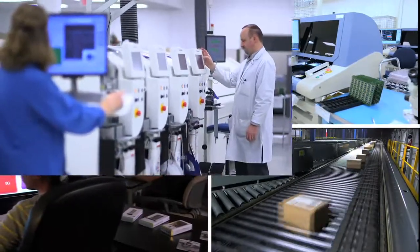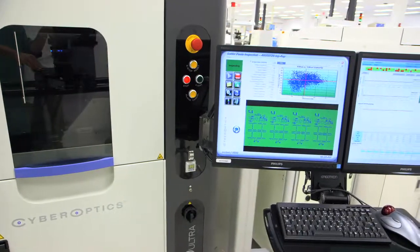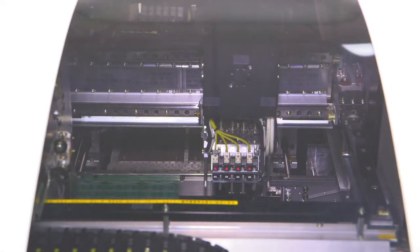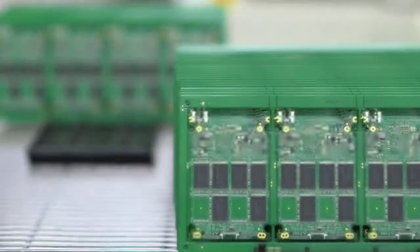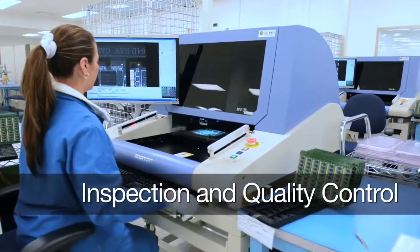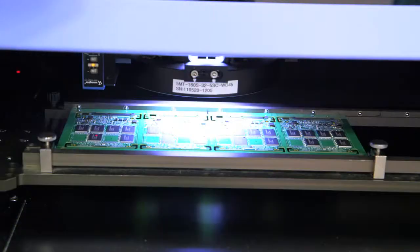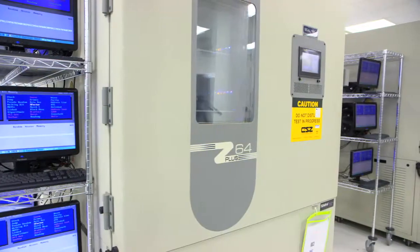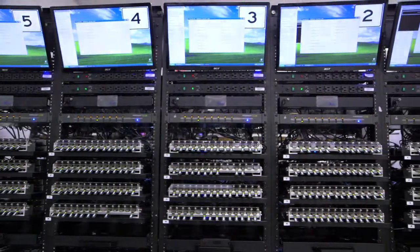PNY's full-service manufacturing capabilities include product assembly, a dedicated surface mount technology area for the assembly of printed circuit boards, inspection and quality control, inspection area with automated optical, X-ray, and human inspectors, functional testing. Quality control ensures the highest quality products are produced from this facility.